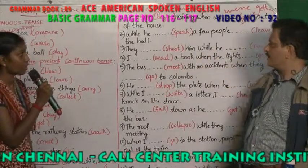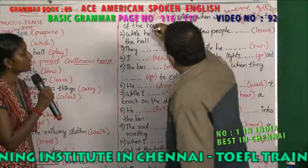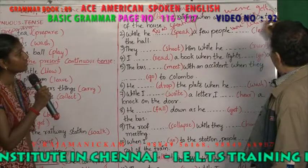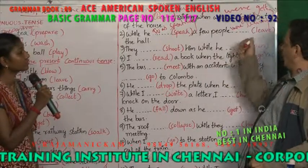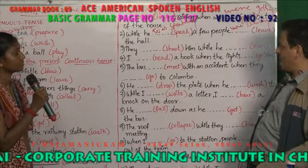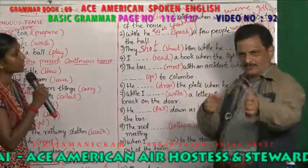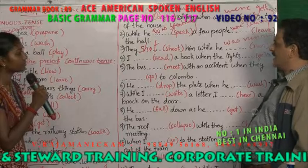While he dashed speak, a few people leave the hall. Past continuous, how do you say? While he was speaking, a few people left the hall. Were leaving the hall, right? While he was speaking, a few people were leaving the hall, right, sir? One past tense, one continuous, one action was going on in the past. They dash him while he dash run. While he was running, they shot him.